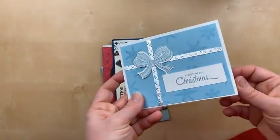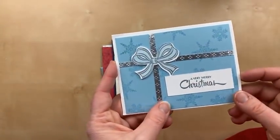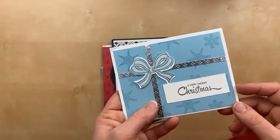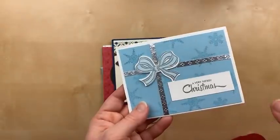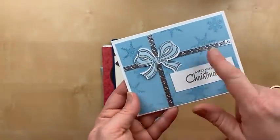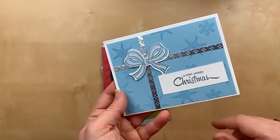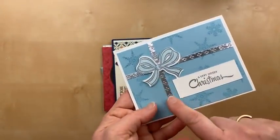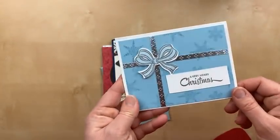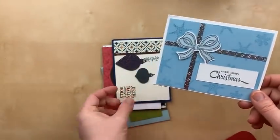Oh my goodness. Here's one. This one is from my parents. Susan LaCroix created this one with a gift wrap bundle. Love the blue and the silver. So classic for Christmas. Just so beautiful with the simple gift bow and then the little snowflake in the background. A little bit of embossed silver foil cardstock there. Such a simple and beautiful card. Thank you so much, Mom.